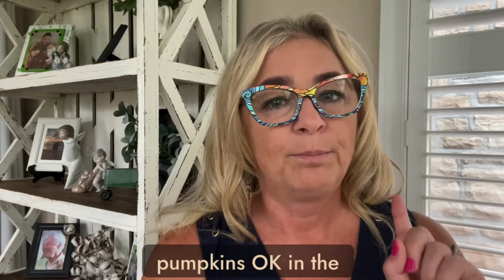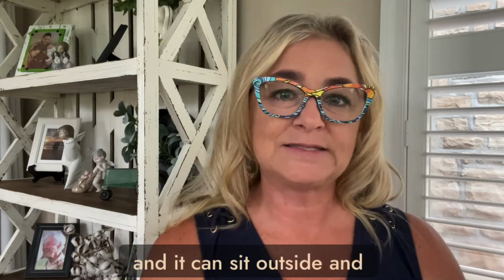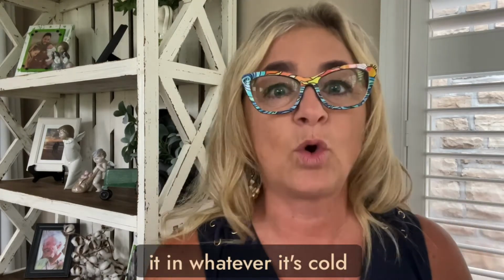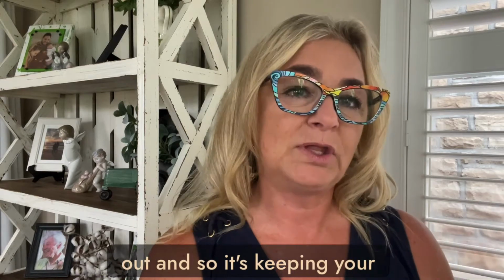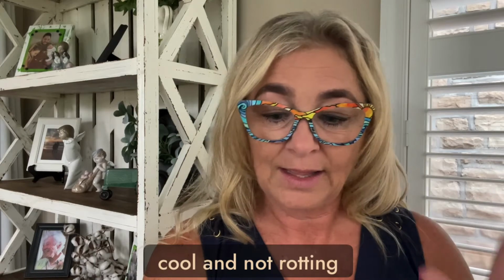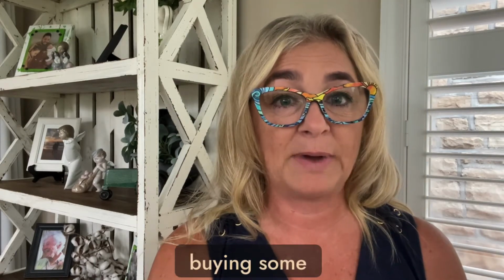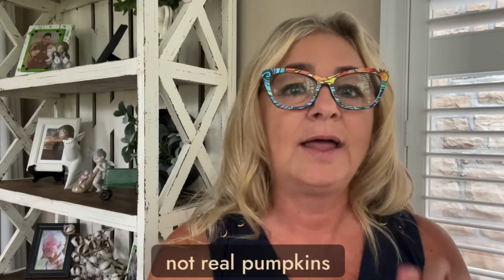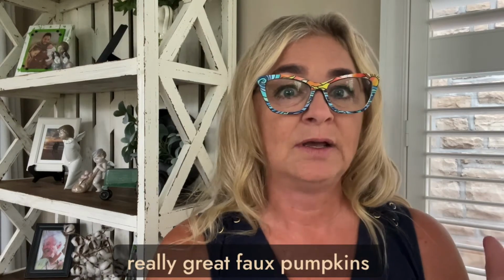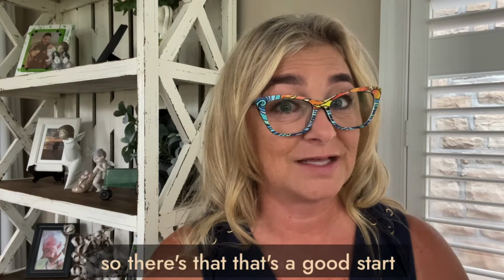First of all, pumpkins. Okay, in the north, you get your pumpkin and it can sit outside and it's wonderful. You can carve it and whatever. It's cold out, and so it's keeping your pumpkins and gourds nice and cool and not rotting. In the south, they rot. My solution for this is buying some not real pumpkins. They make all kinds of really great faux pumpkins that you can use, and these do not rot. So there's that. That's a good start.